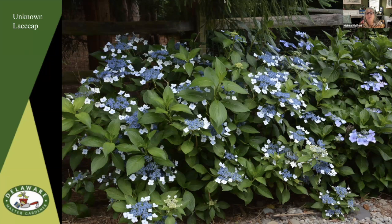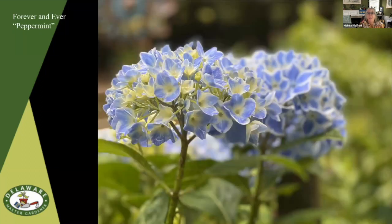And what's really interesting is this one is all blue and I don't know the variety because they didn't have a label. And these over here, they're side by side. These are purple, but they're quite lovely and I'm delighted by the surprise. This is peppermint. This is forever and ever peppermint. So this is the other mistake from Lowe's, mislabeled.